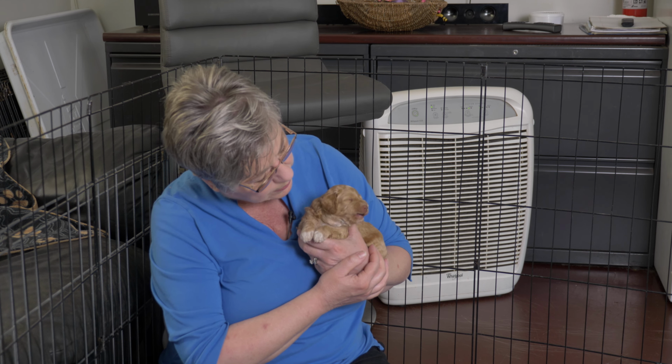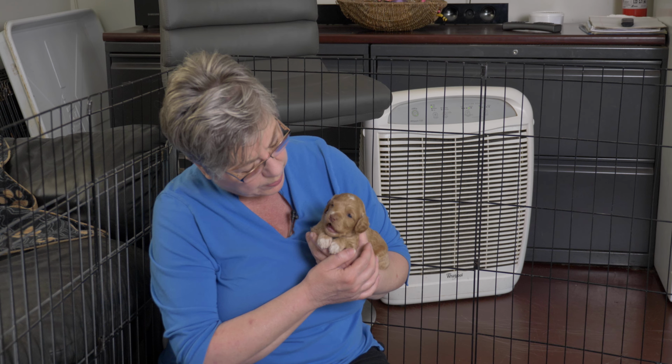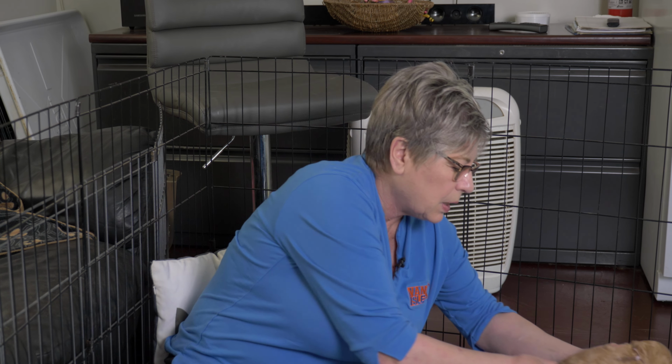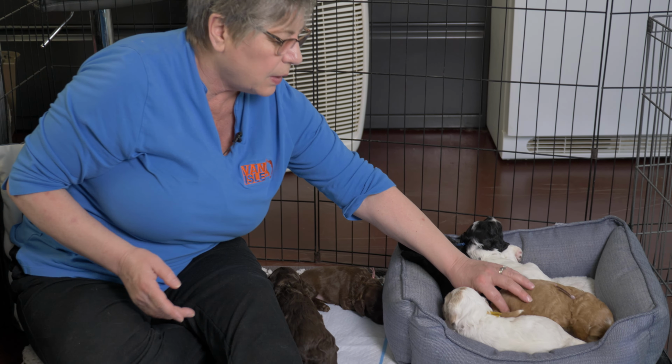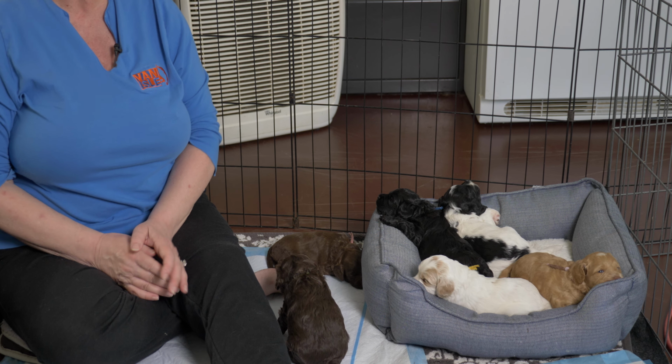Big yawn. And see, when I look at her lips there, they look to me like they're probably brown, but they're verging on black. So I still can't say definitively what she is, but I'm going to say that I think she's going to end up being a caramel. There we go, babes. And she has that adorable little white tip on her tail. So that's all the puppies, and that's our update for today.